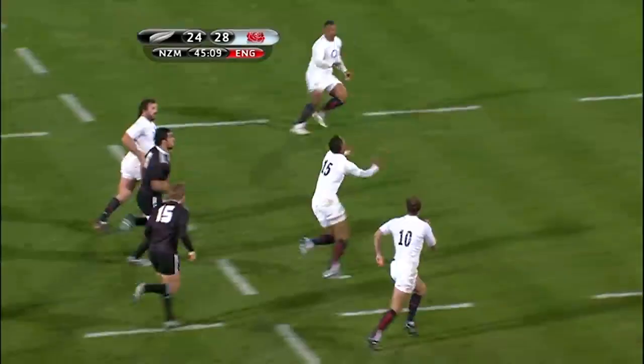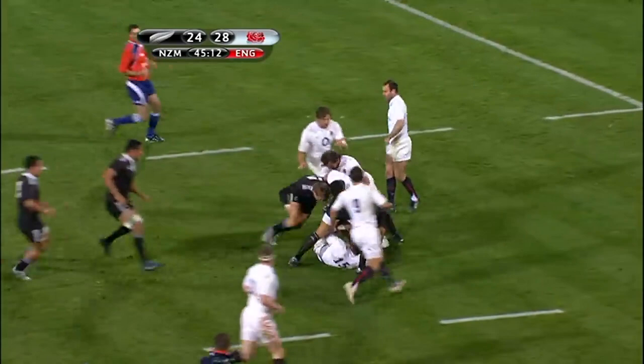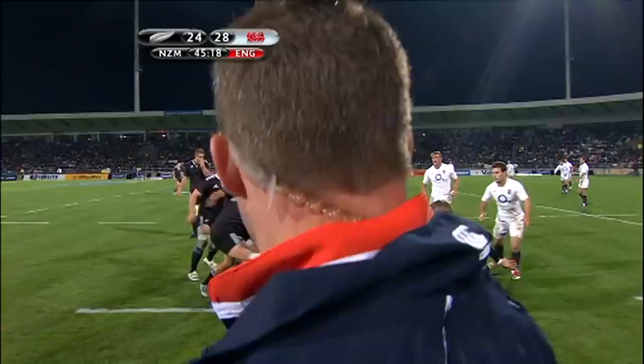And, well, Danny, rather Charlie Hodgson just let it go. I don't think he knows what's going on out there at the moment. And the Maori, well, they thought they had it. England have got it.